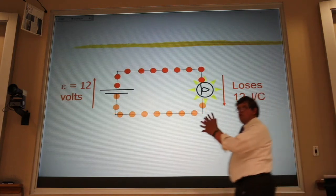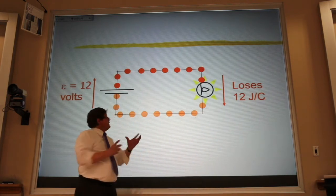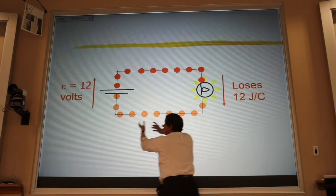You can think of those coulombs as dump trucks. They go through the battery, and as they do so, they pick up 12 joules of energy. They take that 12 joules of electric potential energy, and they deliver it to the bulb. And then those dump trucks go back for more.